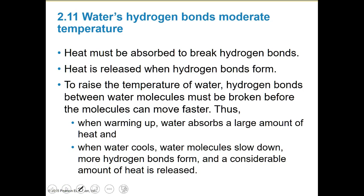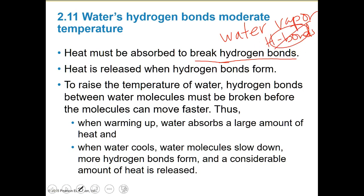All right, so heat must be absorbed to break hydrogen bonds. There are hydrogen bonds between those water molecules, so heat must be absorbed to break them. As we get hotter, toward water vapor, you have essentially non-existent hydrogen bonds. They just don't really happen because we have enough heat, so those bonds are broken. Heat released is the other way of saying things cool. It cools when those bonds form. So ice cubes will have more rigid hydrogen bonds.